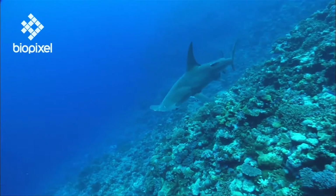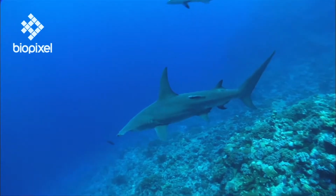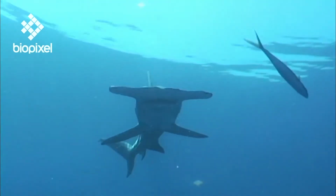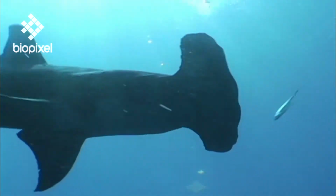The largest of the hammerhead species is the great hammerhead, reaching up to 6 metres in length. This species preys heavily on rays and skates, seemingly experiencing little trouble in handling their sharp, venomous spines.